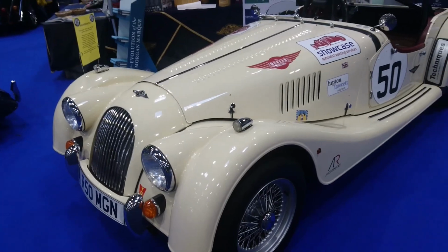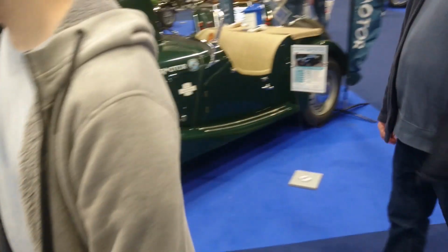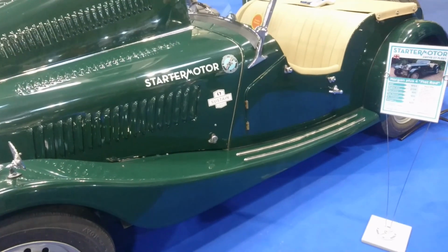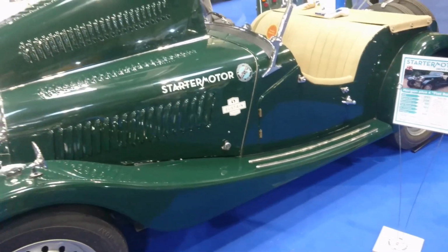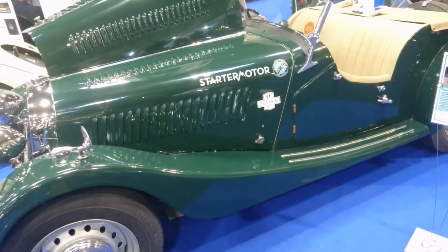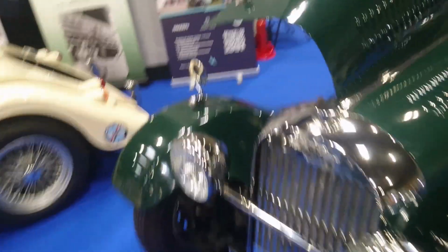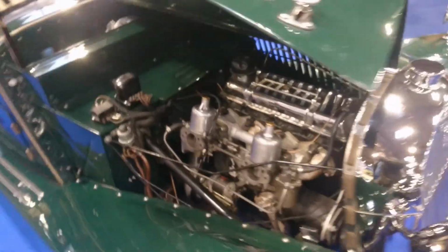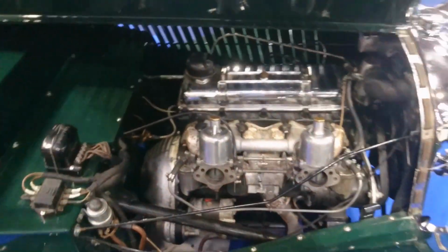2005 Morgan Plus 4, 2 litre Duratec, that'll be the Mazda-derived engine, same as the Mondeo and things at the time. 145 PS, yep, 143 horsepower, bhp. Morgan Plus 4, again dark green with a beige leather interior. I wonder if this has got the side valve engine in it. No, it's a Triumph engine in this one. So '53, yes, '53. Tell me, viewers.